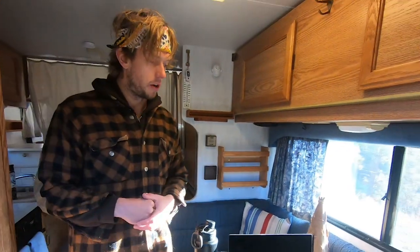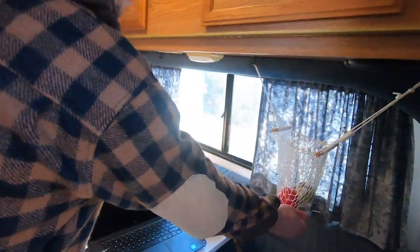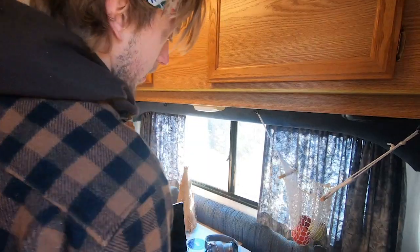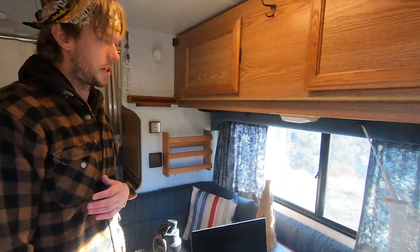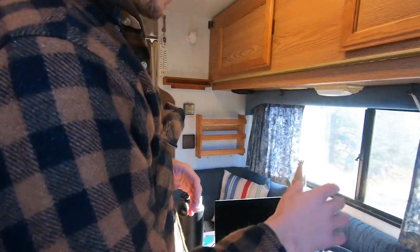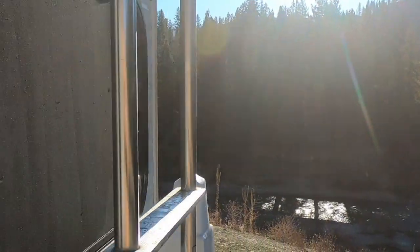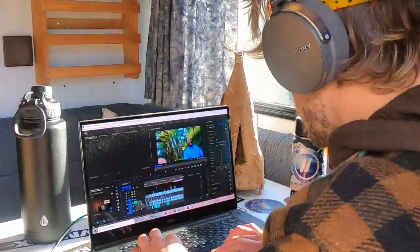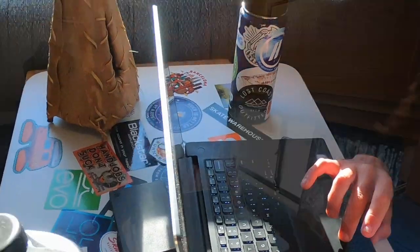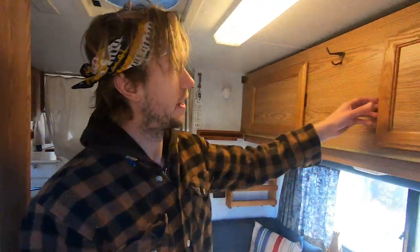But yeah, so over here, starting right here, we've got a very sad fruit basket. I had about 20 Washington apples that were fresh picked, and I ate them all, so they're gone. But we're gonna find more fresh fruit. This is kind of the workstation here. I'll usually just sit down and edit videos for a while, make some friction fire videos, whatever I'm making that day.